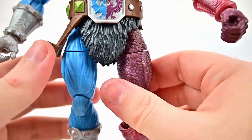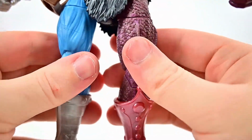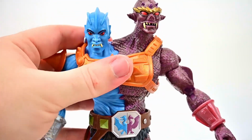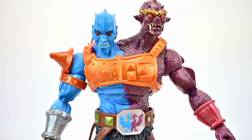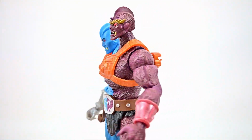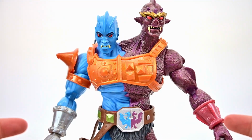So his movements aren't the easiest. It's not that they're stiff, there is some stiffness, but it just feels weird with the body. It's not the easiest of movements, and trying to get him to stand is a little bit difficult, especially with his upper weight with the two heads. He's a little bit top heavy, so getting him to stand isn't the easiest, but he looks really cool though, which is all you can really say about this, is just how cool it looks, which is awesome. So that makes up for quite a bit of it.